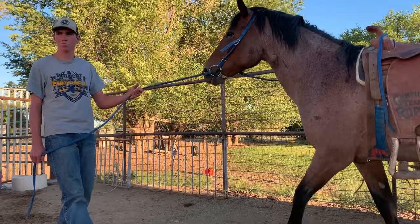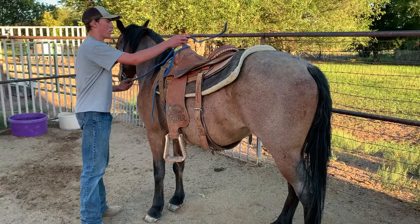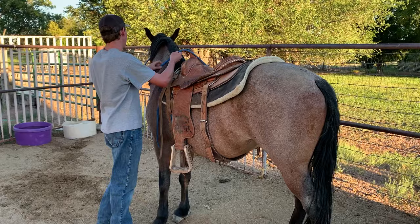So Blake wants to make sure the cinch is tight before he gets on. That's all you need is for a saddle to come off when a horse goes to bucking. That can complicate the issue.